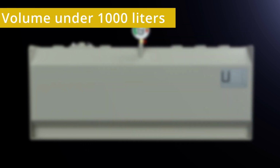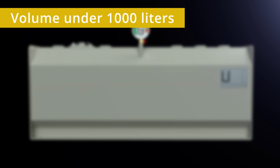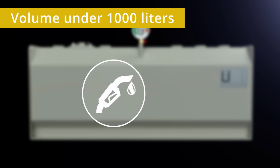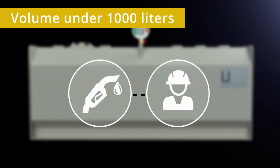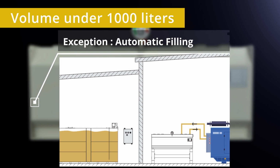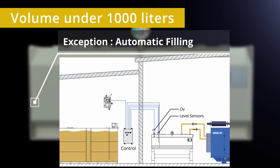Caution: if the volume is less than 1,000 litres, the tank must be filled directly using the nozzle under the supervision of the tanker driver. The exception is the automatic filling by a system pump. For this, however, the tank must have an automatic refill control with level sensors and an overfill protection.